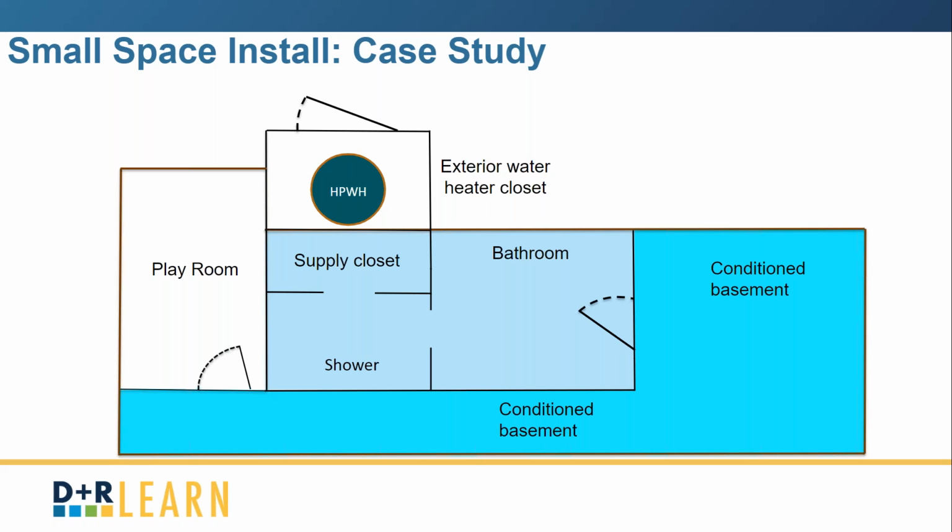Okay. Here's what's interesting about this. I talked about the multitude of approaches that an installer can consider when you have this kind of situation, and I counted 9 different ways to bring the ambient air in and exhaust ducting options. So you see where the water heater is located.